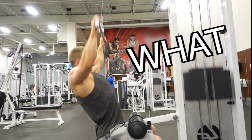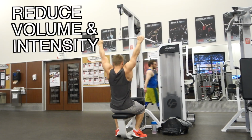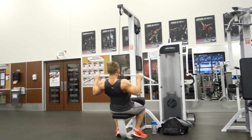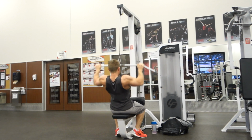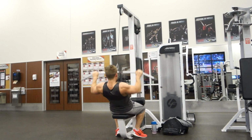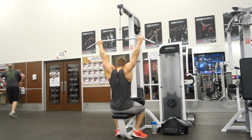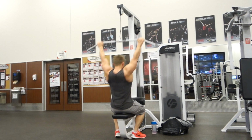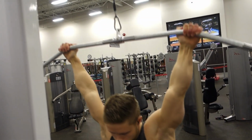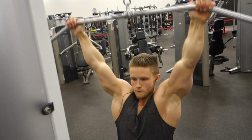Okay, so I'll start with the what. A deload is basically just a reduction in volume and intensity. Typically they're pre-planned, so they're built into a training program. And I think that there are pros and cons of having pre-planned deloads. One of the cons is that you might actually be feeling really, really good, and if you have a deload week, you could just be kind of wasting your time. So I like to do them on an as-needed basis, but have them included in the program anyway, in case they are needed.